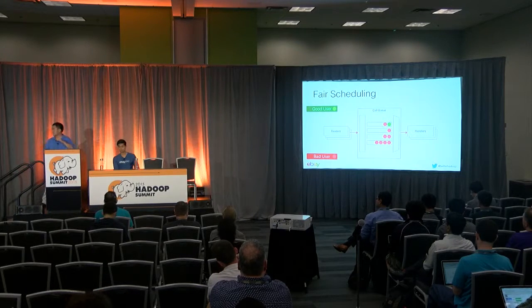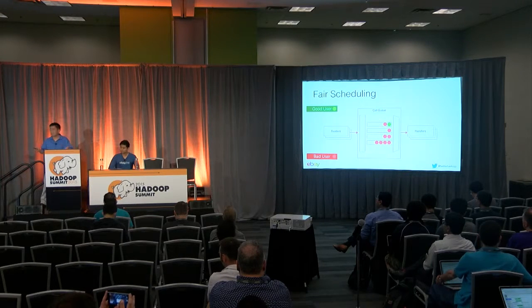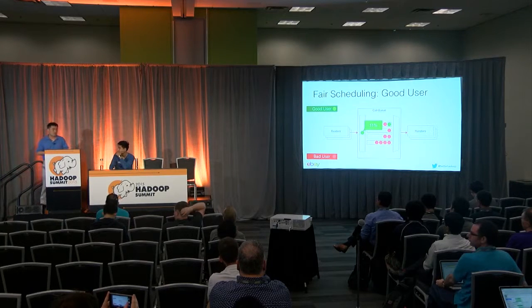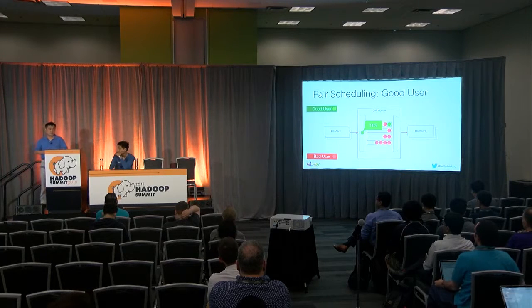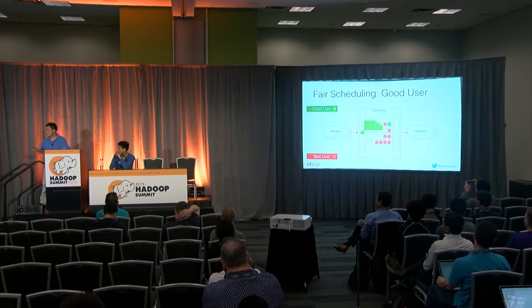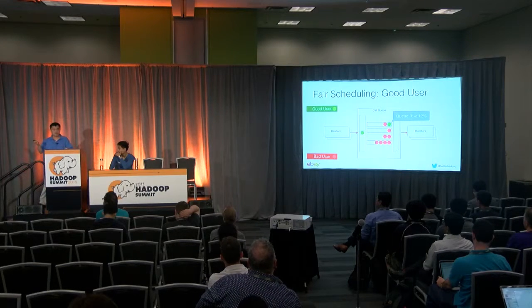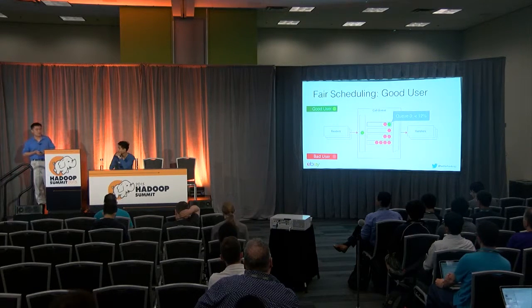Exactly which subqueue the call will be assigned to depends on how the call volume of that specific user compares with the queue configurations. For example, say a good user with 11% of the total call volume sends a new RPC request. The scheduler will compare 11% with the 12% threshold, which is the boundary between the highest priority queue and the second highest priority queue. Given 11% is less than 12%, the call will be assigned to the highest priority queue.